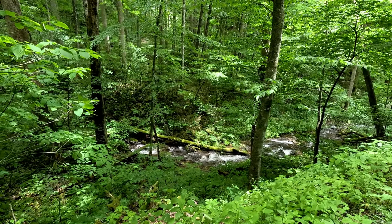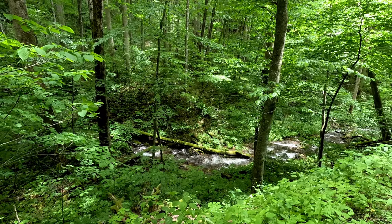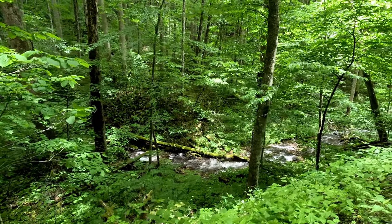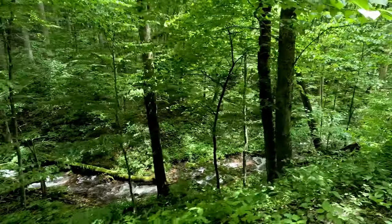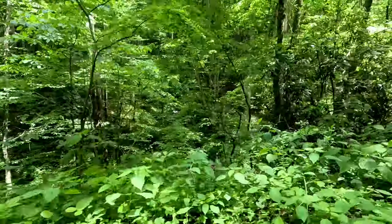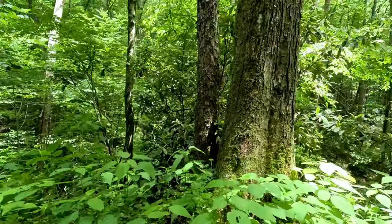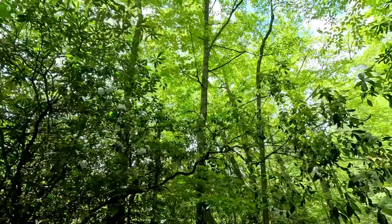This is Ledge Creek that we're driving alongside of here. Very pretty. Water coming in on the other side over there even. There's some pretty laurels blooming right along here.